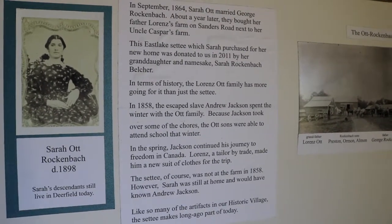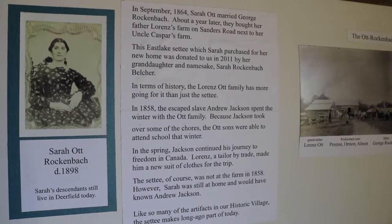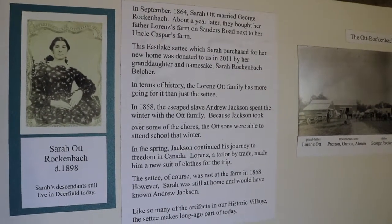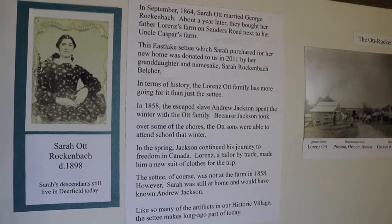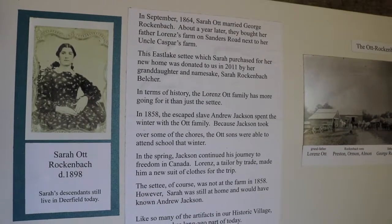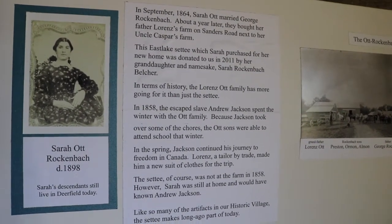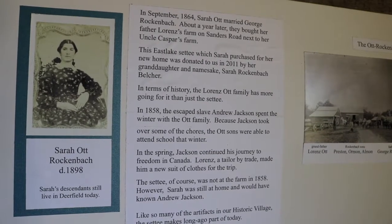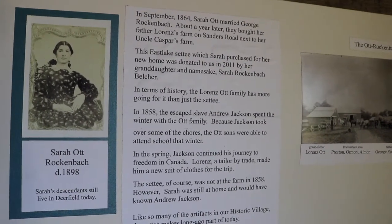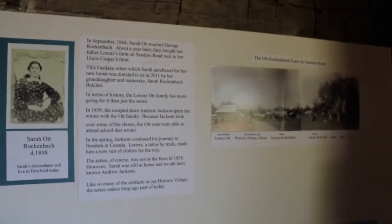In the spring, Jackson continued his journey to freedom in Canada. Lawrence, a tailor by trade, made him a new suit of clothes for the trip. The settee, of course, was not at the farm in 1858. However, Sarah was still at home and would have known Andrew Jackson. Like so many of the artifacts in our historic village, the settee makes long ago part of today.